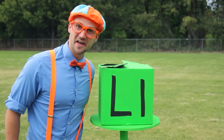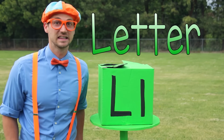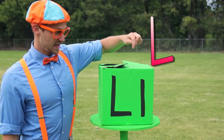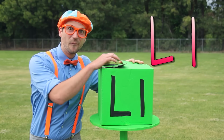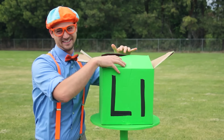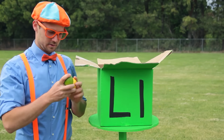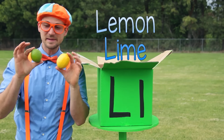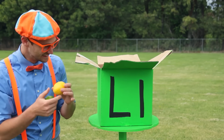Ooh, another letter. The word letter starts with the letter L. This is a capital L, and this is a lowercase L. I wonder what's inside. Ooh. Huh. A lime and a lemon. Lime and lemon both start with the letter L.